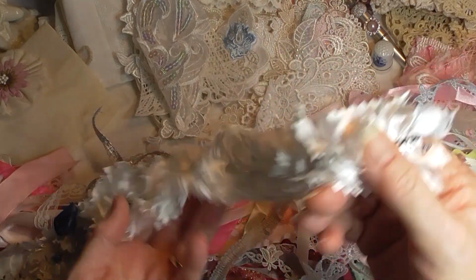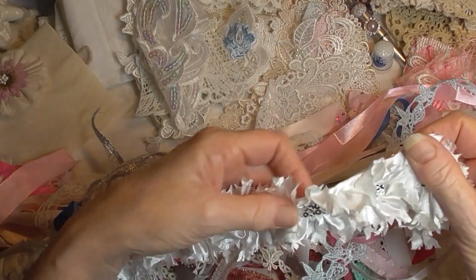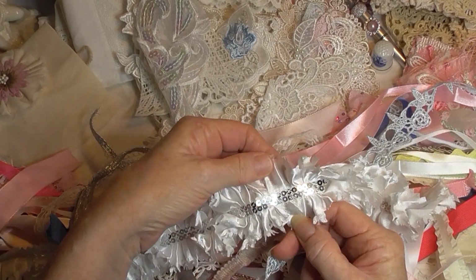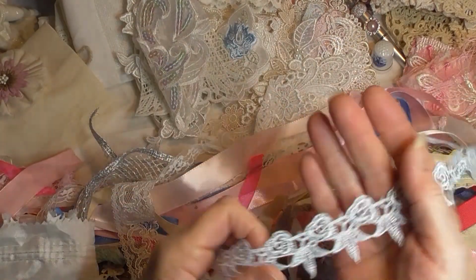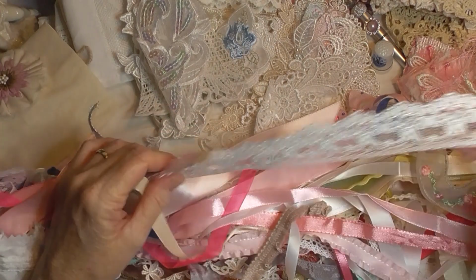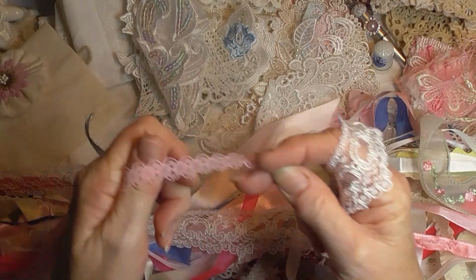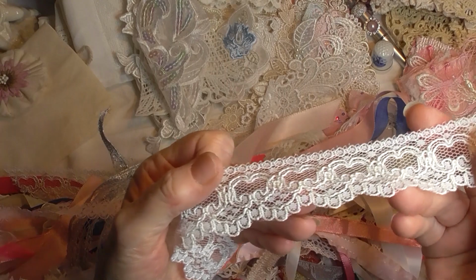Oh, wow. It's all fluffy. Not fluffy, but it's unusual, isn't it? It's very unusual. And it looks like flowers, but it's actually just straight like that. That's lovely. Thank you. And then we have this beautiful blue trim here. And this gorgeous piece of lace here. There's two laces. There's this pink one here. And then this one, it's a corded lace. That's really, really pretty.